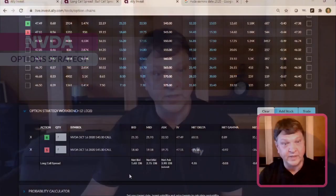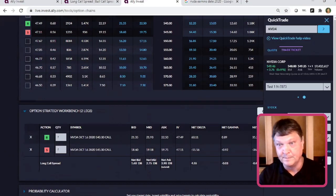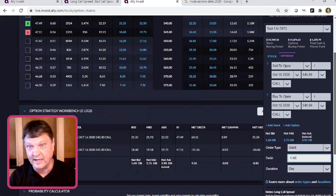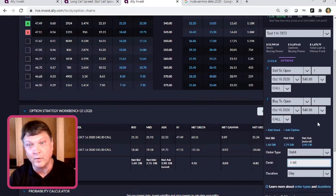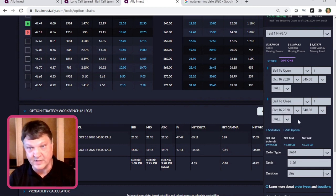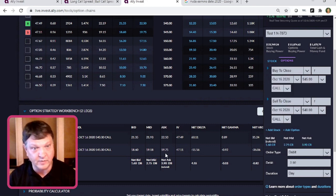So if we were looking at the trade, we see it's at 275. We click the trade button. We go into the right rail, which is the order ticket here on the Ally Invest option trading platform. For every place that it says buy to open, that means we own that option. We'd want it to now say sell to close. So we click sell to close. And then everywhere it says sell to open, we would click buy to close. We want to make sure we have the same expiration. We do, the October 16th.